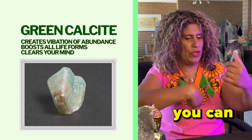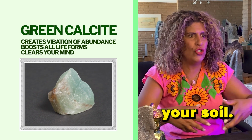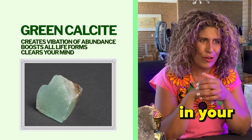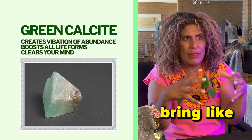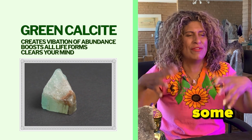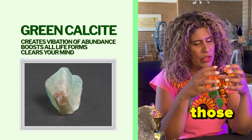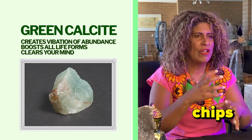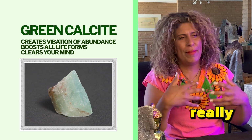So it's a mineral, so you can just put it in between all of the things. You're supposed to mesh it into your soil. If you live in quartzite, you already have quartz in your soil because it is quartz. Isn't that magnificent? Sometimes I bring 5-gallon pots of that when I do a drive and put it in my yard, so I have some crystal energy in there. If you do use those crystals and want to put them into your soil, make sure you buy chips, or you buy just rough gravel, as I call it, and that really helps.